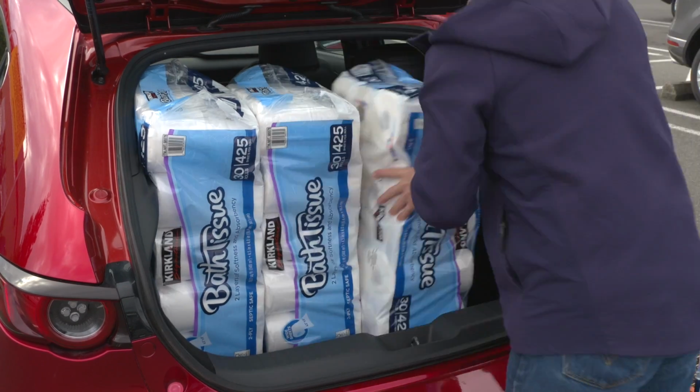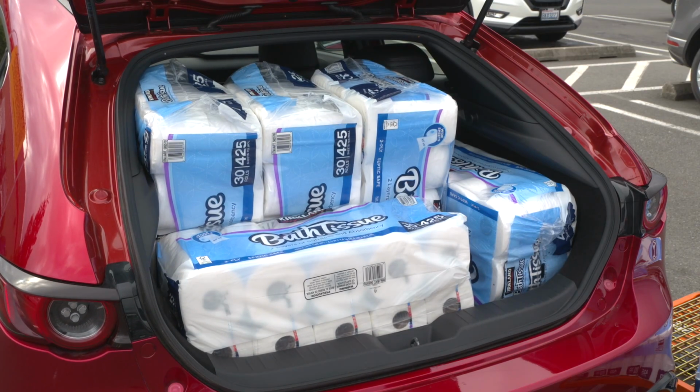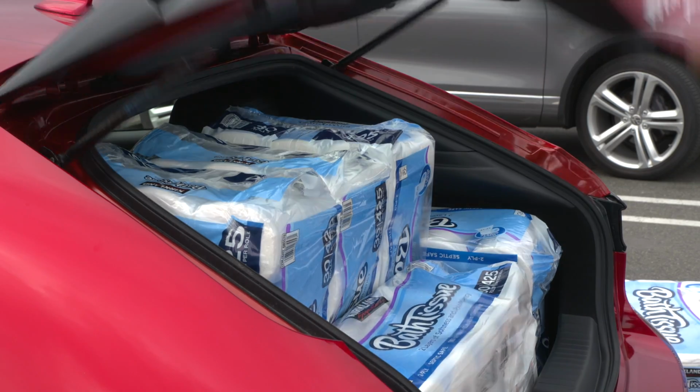Honda Civic hatchback takes on 6 packs of softness and absorbency. The Mazda, 5. I kept mistaking this for a power close button, but that's my issue. It's to lock the car up.